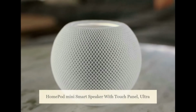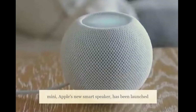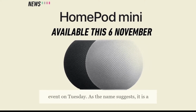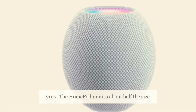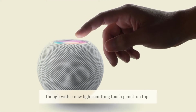HomePod Mini smart speaker with touch panel and ultra-wideband technology launched. HomePod Mini, Apple's new smart speaker, has been launched alongside the iPhone 12 models at its high-speed event on Tuesday. As the name suggests, it is a smaller version of the HomePod that was first introduced in late 2017. The HomePod Mini is about half the size of the original HomePod but follows the same design aesthetic, though with a new light-emitting touch panel on top.